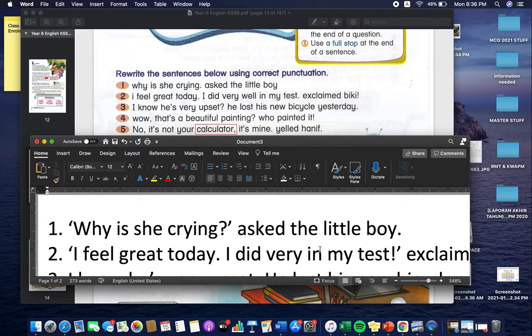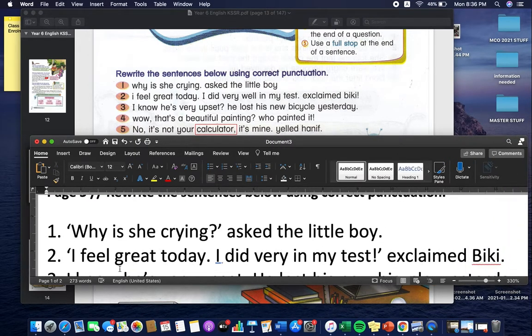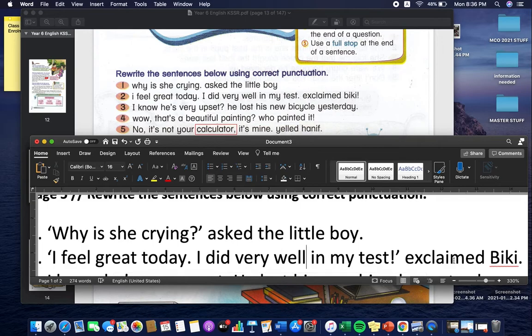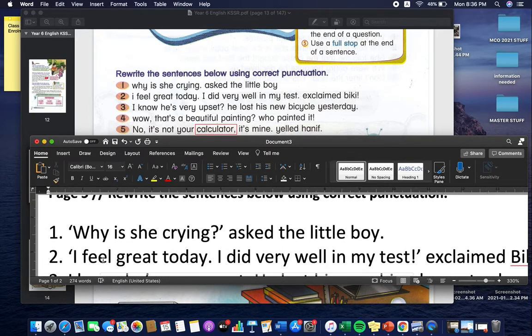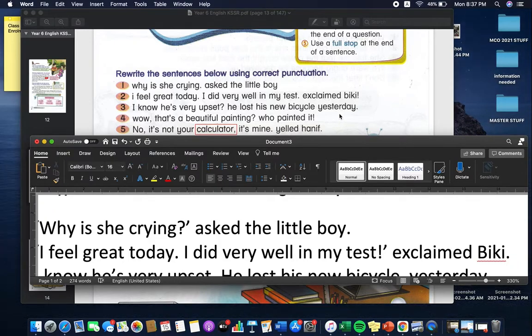Example here. Read together. "I feel great today. I did very well in my test!" exclaimed Vicky. Again, "I feel great today. I did very well in my test!" exclaimed Vicky. Next: I know he's very upset. He lost his new bicycle yesterday. Is there anyone speaking here? No, right? It's not a dialogue.